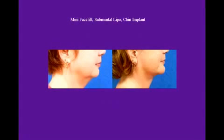One last one, I think, where we're talking about the type of mini lift where the jowls are here. There's this bad angle from chin to neck. And so what we've done here is we've done that mini lift, we've done some liposuction under here, and we've placed a chin implant. And here's that line dropping down, and here's that line dropping down. And now we're running into chin, which puts it in a much better balance.